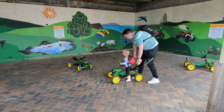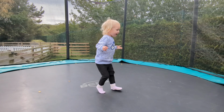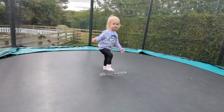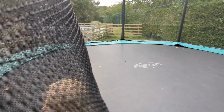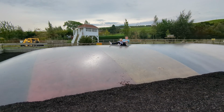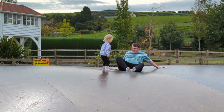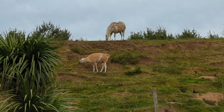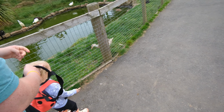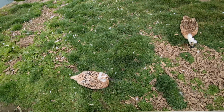Yay! It's a trampoline. Trampoline. Whoa! Look at the ducks! Yeah, you be gentle with the ducks. And then there's llamas up there for you, up the back. Oh, and look what's down at the fence here. Oh, dear. Oh! They've got mohawks. Those are good looking ducks.